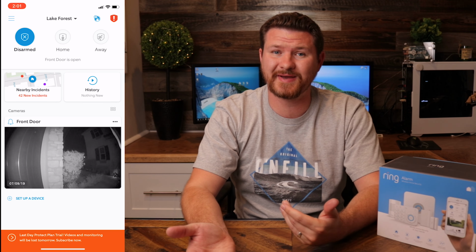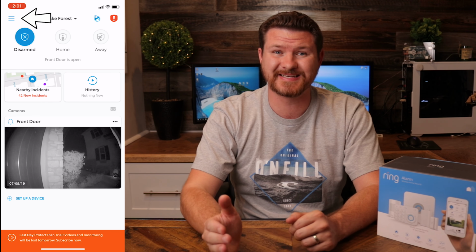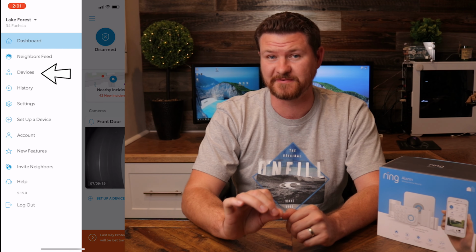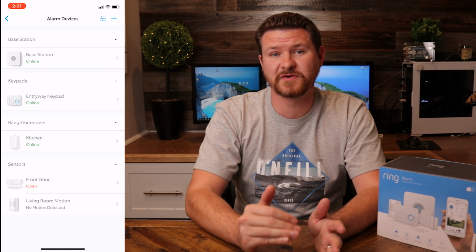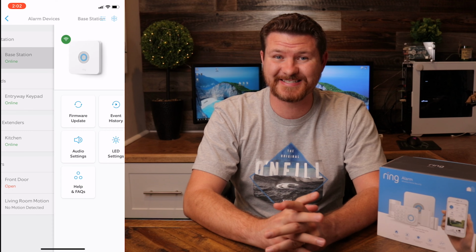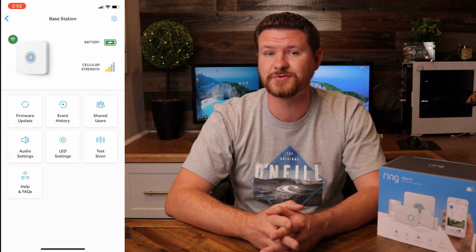Inside of the app, if you want to go into more features of each device, you can tap the 3 dashes in the top left corner to get to the menu. From there, you're going to go to devices. Then you're going to select your security system, and then you're gonna see each of your devices there. You can select any of your devices and customize them as you need to. So in addition to arming the system through the keypad, you can also do that through the app.